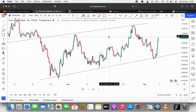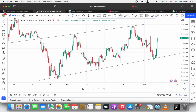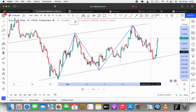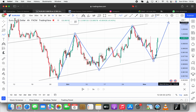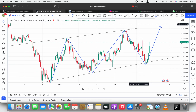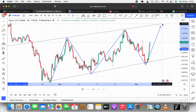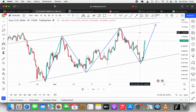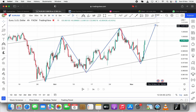So what am I seeing here? We have an uptrend in place. We have highs, lows, highs, lows. So where am I expecting this to go now? What we need to do is just extend this to see that price might come and play here.